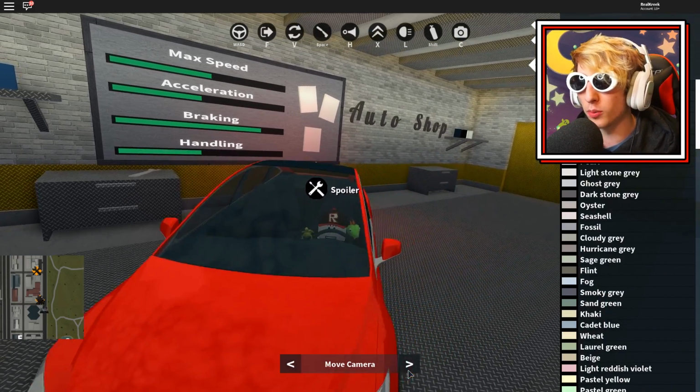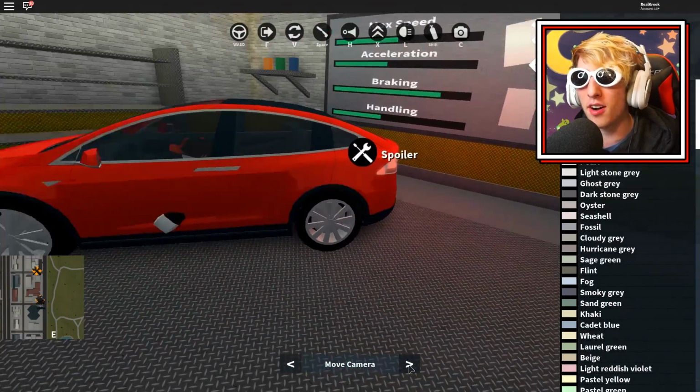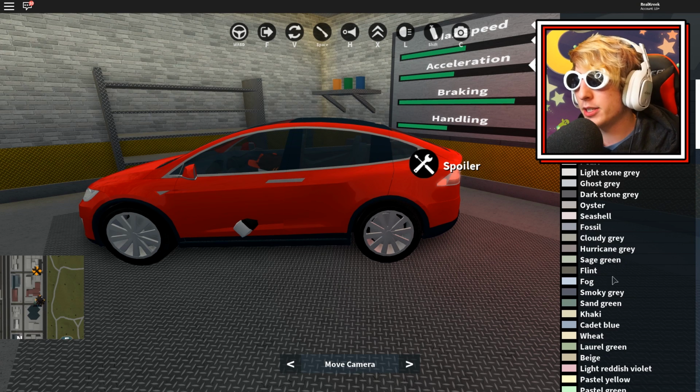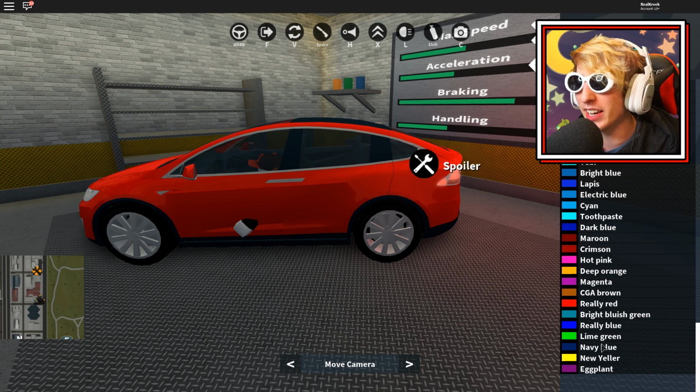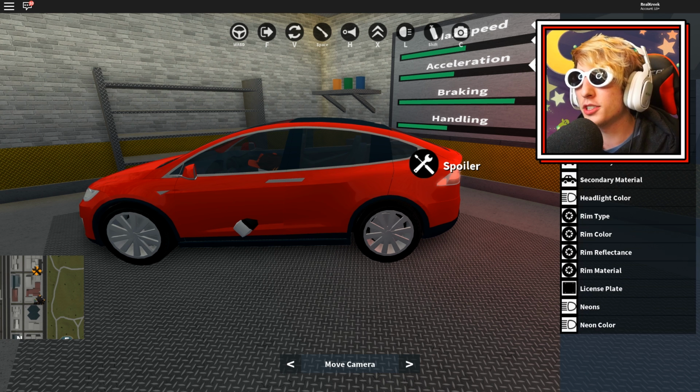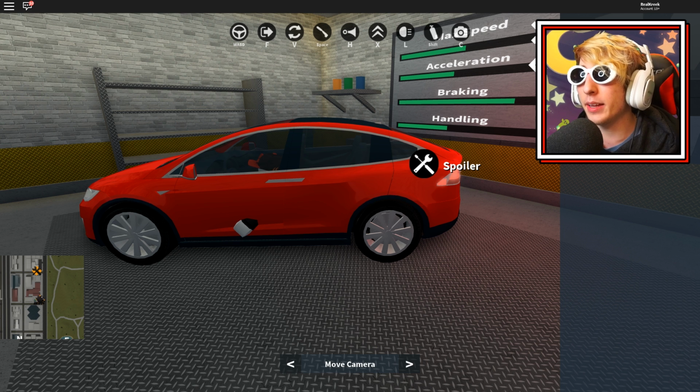Can we move the camera a little bit? Maybe we can get it on the side of the car like that. There we go. Awesome. All right, let's see what we can do for the secondary color. Does the secondary color even show up? I'm not even sure. Let's go with red. And then for everything else, can we make it neon? That'd be really cool. Hold on a second.